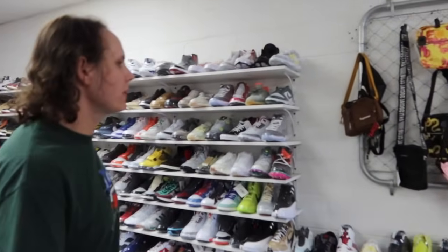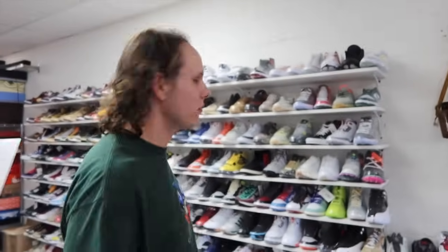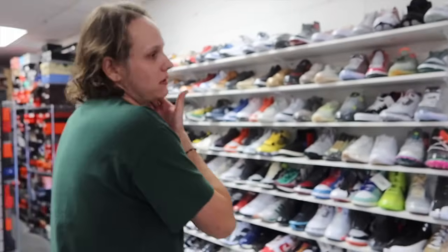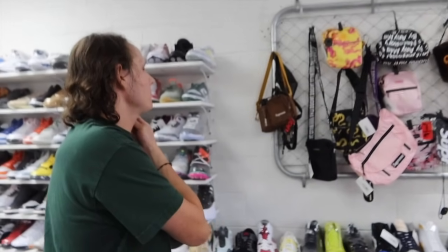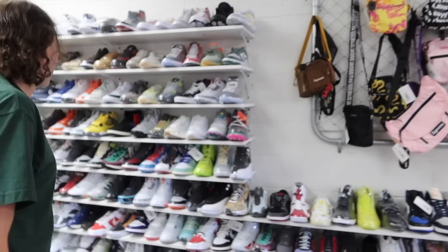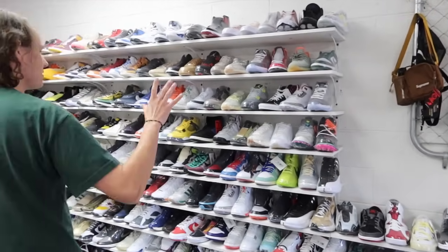Those ones go pretty quick, so you always see that changing out. Especially with Supreme SS18. That's the one that got popular. Everybody has one. But yeah, there's a lot, bro. There's a lot of good ones. And then this is just more shoes.